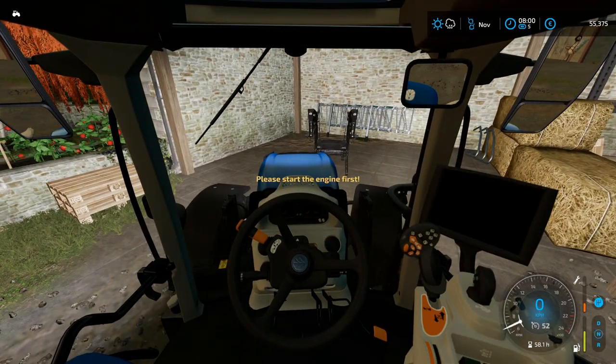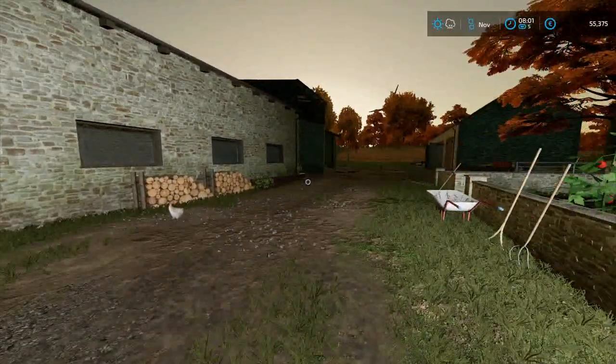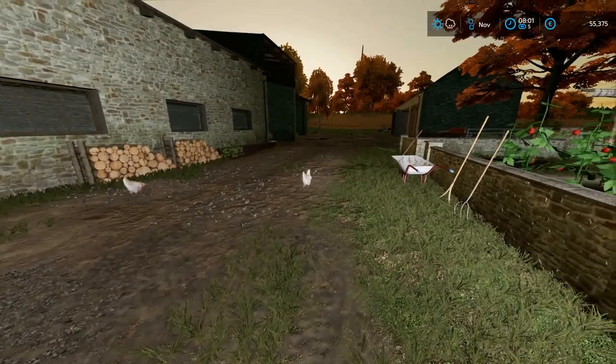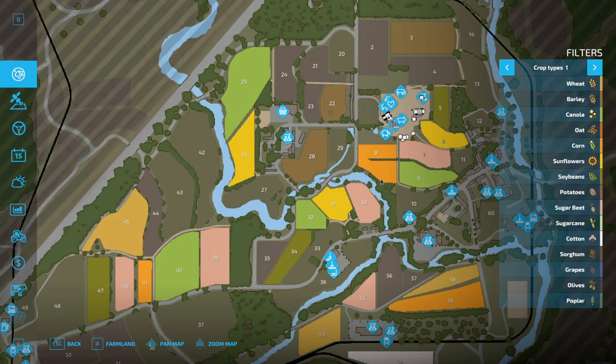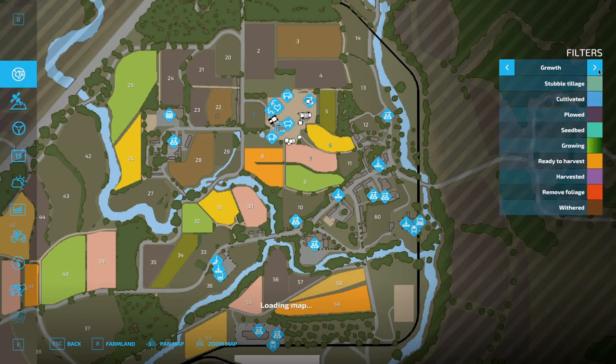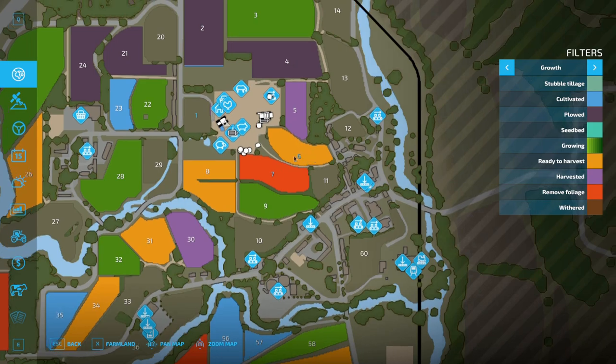Let us turn off the engine for a second so we can actually think. Listen to the chickens do chicken things. Yep, as they do. Right. So, here's the map. Here's our two fields. And yeah, remove foliage. That's just because it's the sugar beets. It's not because it's not harvestable. This field is harvestable. So we need to, like I said, do both of those today.